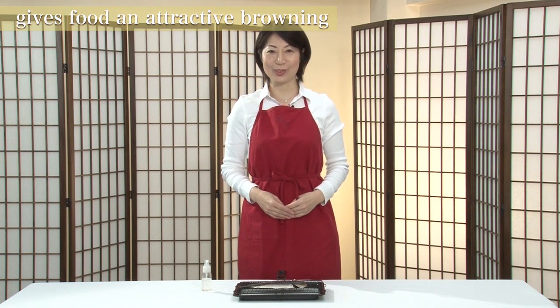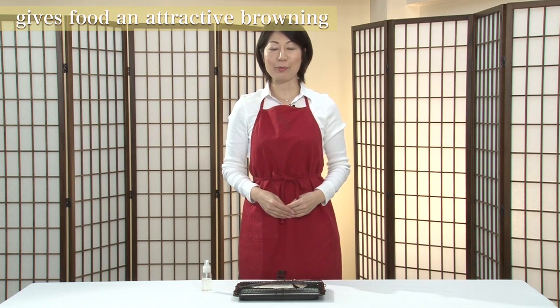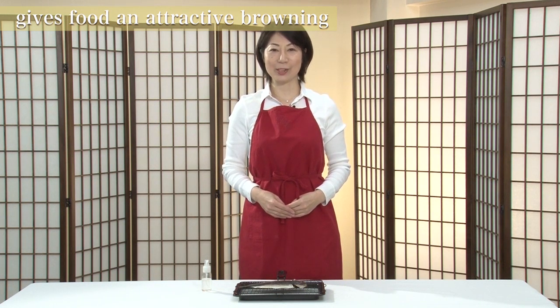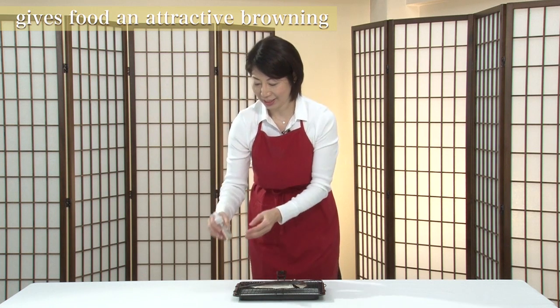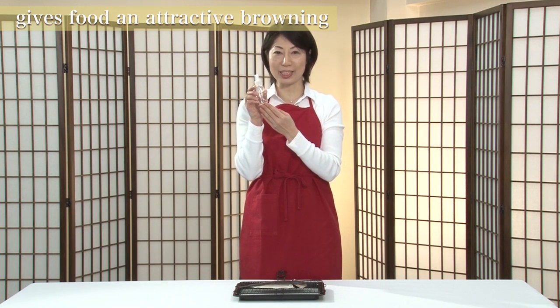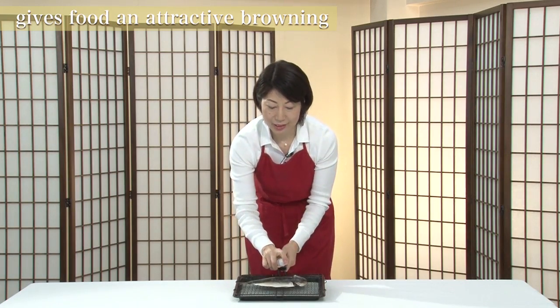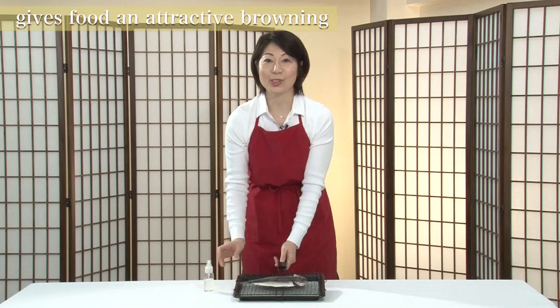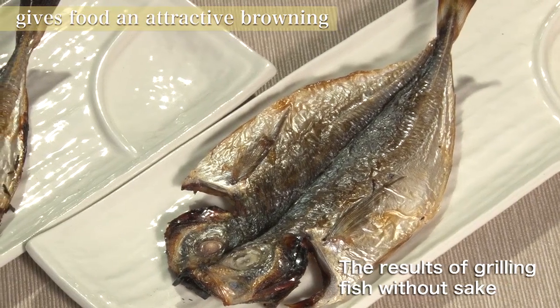Heating the sugar and amino acid inside sake induces an aminocarbonyl reaction, or Maillard reaction. This reaction gives the food an attractive browning color and pleasant aroma. You can put sake in a spray bottle like this and spray it over food such as fish. Then, when you cook the food, it will end up a nice, appetizing color.